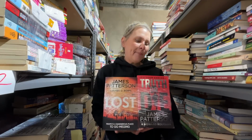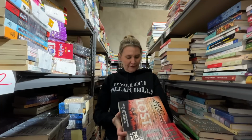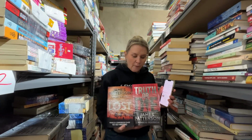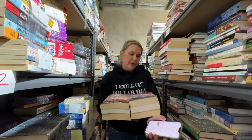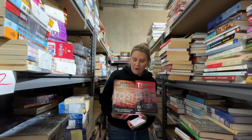Okay, this is a bundle I've created of 6 James Patterson books. By the look of it, they're all just standard standalone thrillers, not part of any of his series, because he does have a lot of books that are part of specific series. These are all just standalone crime thriller books. The 6 of them have sold for $51.99.